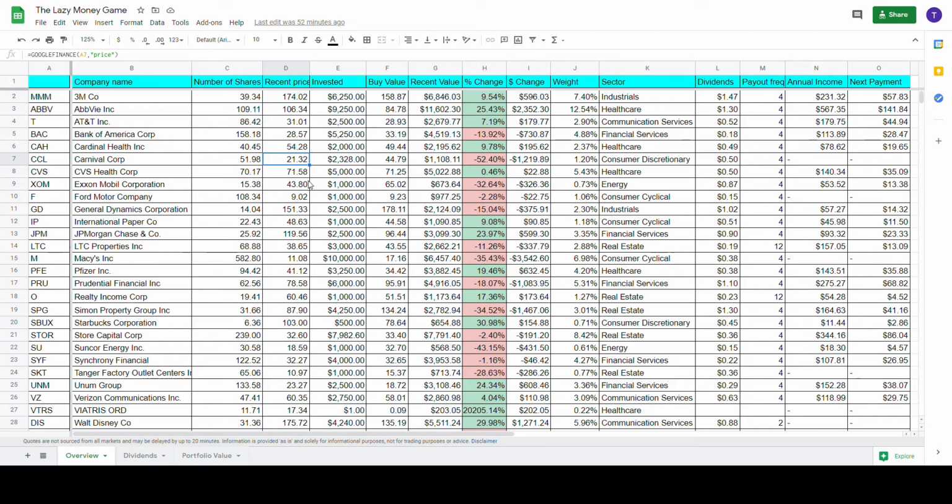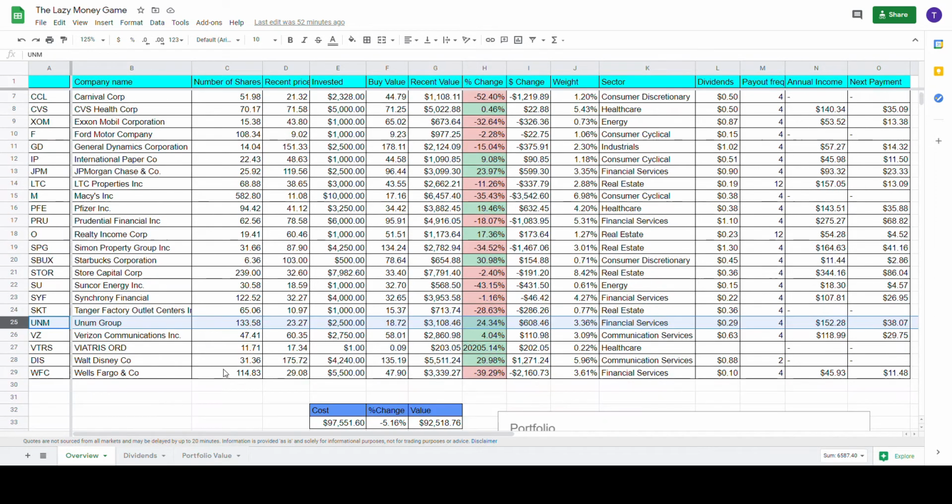So for instance, when I bought Unum Group, I bought it at below $20 because I thought it was worth at least $25 when I bought it. And currently that has played out quite nicely. And there is of course no guarantee, because you could also take a look at Wells Fargo when I bought them, and I thought they were worth much more than they are today. So from time to time you will be wrong, you simply just have to accept that fact.